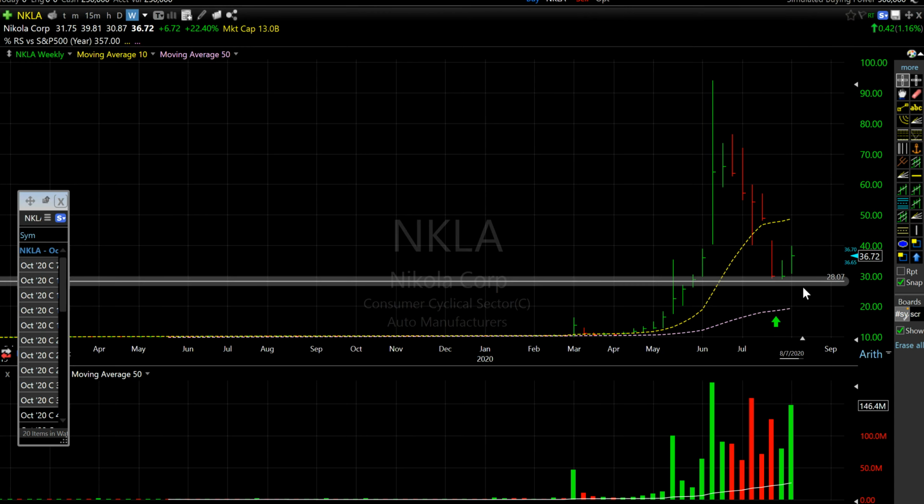It was added to the tracker because it found support at this line last week, and this week it reported earnings. It was up and down, but it closed in green, and it looks like the stock has bottomed out for now. That is the reason I believe this is a buy, and it might add a little more price gain from this point onwards. So let's see its profit projection.